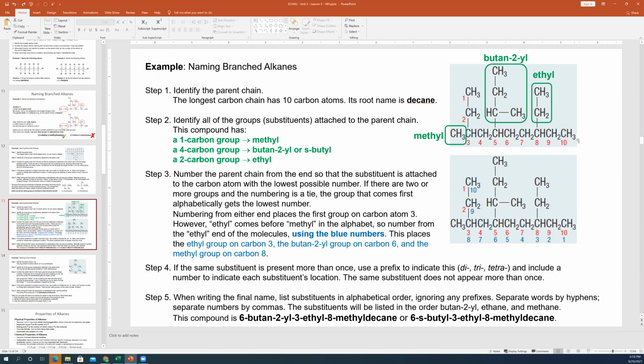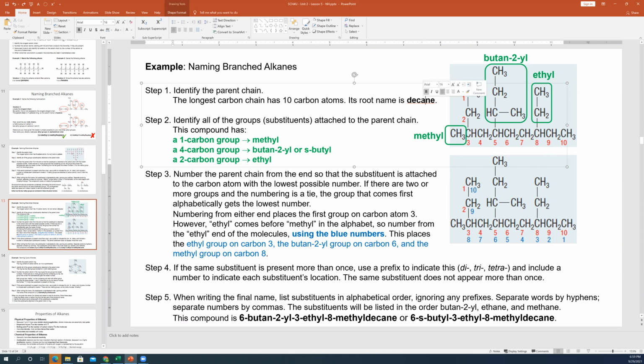So we know that this is our parent chain, and we treat everything else as substituents that are attached to the parent chain. We identified that our longest carbon chain has 10 carbons: 1, 2, 3, 4, 5, 6, 7, 8, 9, 10. And if it has 10 carbons and no double bonds, this alkane is called a decane. Because of its 10 carbons, it gets the prefix dec, and it's all saturated. There are no double bonds here. It's called an ane, decane.